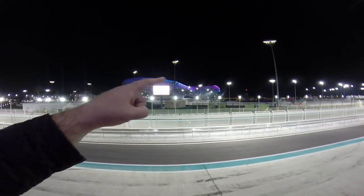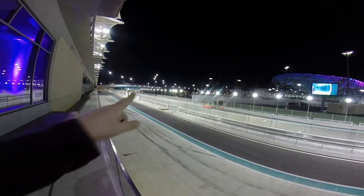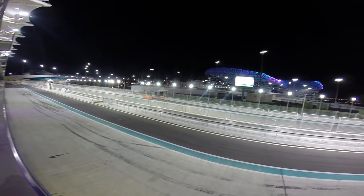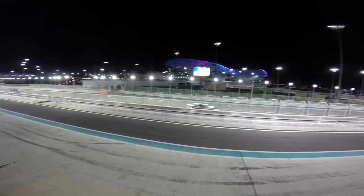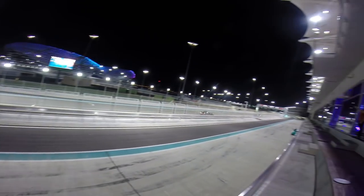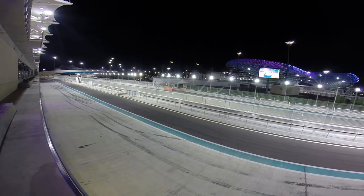People, it's FND here at Yas Marina Circuit. Check it. Yas Marina Circuit here. F1 track, and I'm going to do what they're doing right now. The first session is out at the moment. Rolls-Royce driving around the track. I'm going to get to drive around the track, which all the F1 drivers drive around, like Lewis Hamilton and stuff.